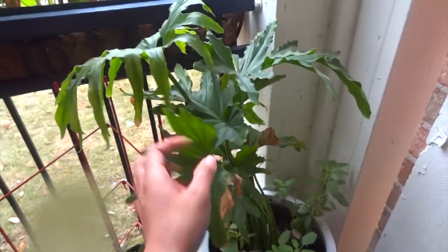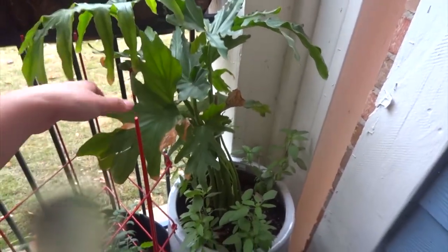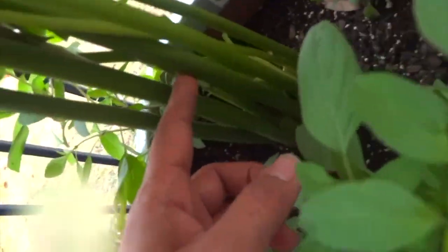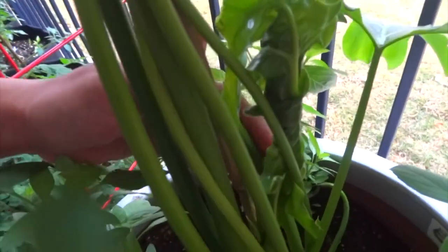My philodendron, I had this inside, but I had to put it outside because it was just massive and I just didn't have the room for it in the house. But I like it out here. We've got some new growth coming out here. See that? Look at this leaf right here. This leaf. It's so beautiful. It's just coming out of the stalk, which is lovely. Fresh leaf.